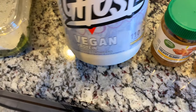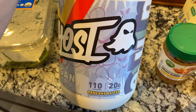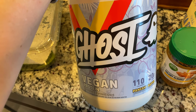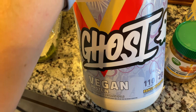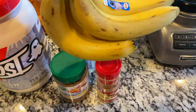All right, and then for the smoothie, I like to use, first of all, this vegan protein powder. This is from Ghost, and this is their pancake batter one, and holy moly does this taste amazing. It literally tastes like pancakes with syrup on it. So when I make this, it literally tastes like banana peanut butter pancakes, and it's amazing. So I use that first. I use a whole banana.